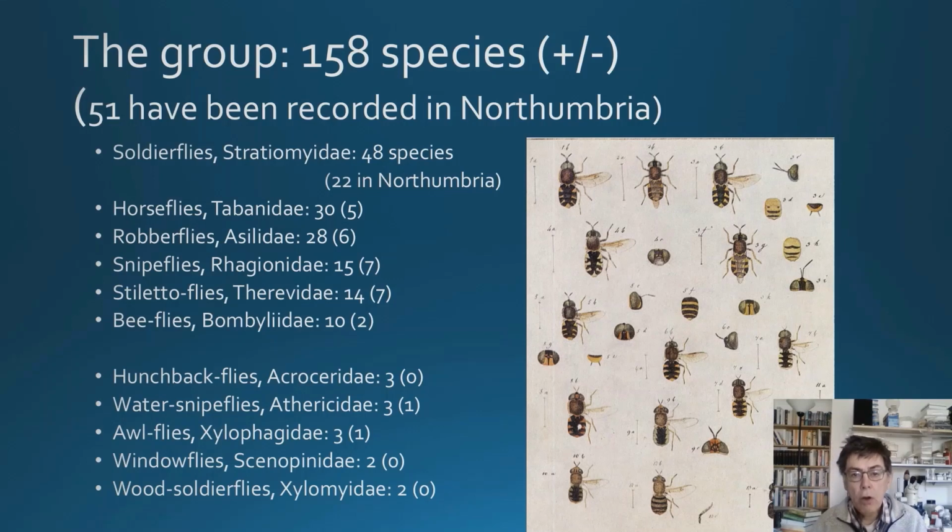So in the group as a whole in the UK, we have about 158 species, of which 51 have been recorded in Northumbria as far as I know. And the figures on the screen here give the total number of species in the UK and then the species for Northumbria in brackets. So Northumbria does pretty well for soldier flies, and about half of the snipe flies and stiletto flies can be found in the county.